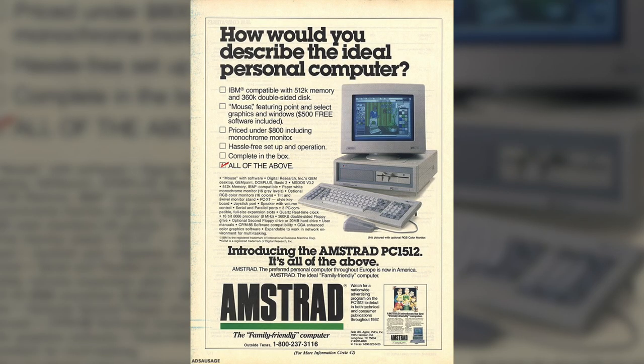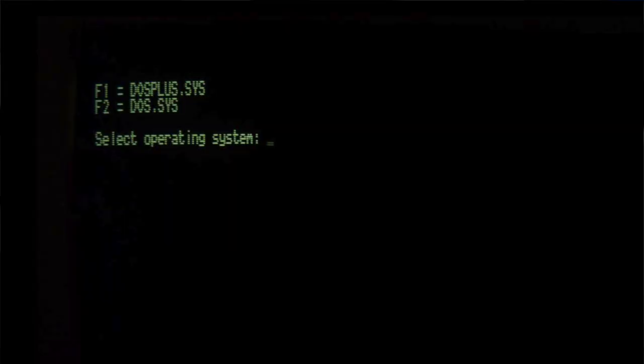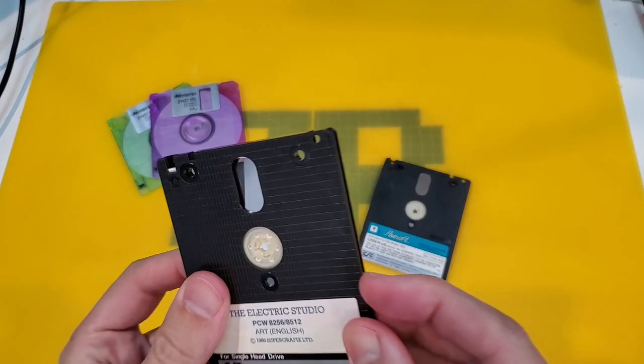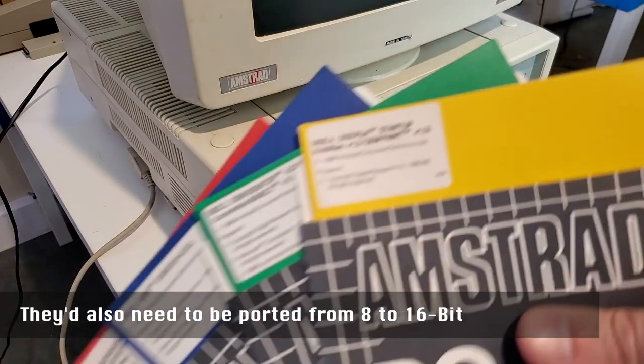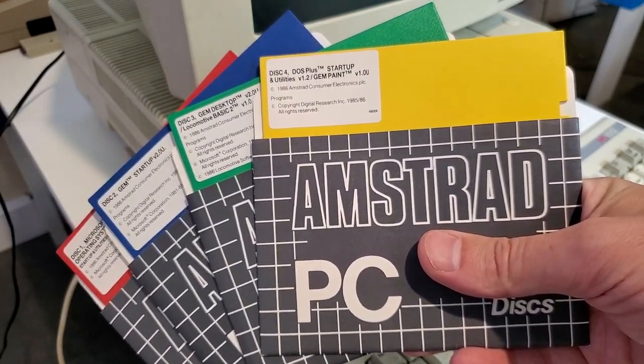Now, it also came with Digital Research's DOS Plus, which included CPM compatibility, meaning in some cases, software from my Amstrad PCW or from the Amstrad CPC could run if you had versions ported to 5 1/4 inch discs. In fact, these multicolored floppy discs are one of my enduring memories.